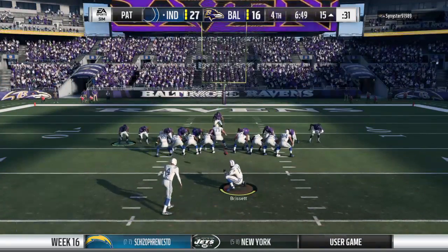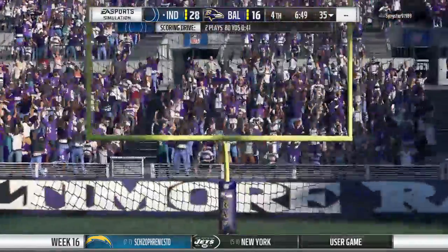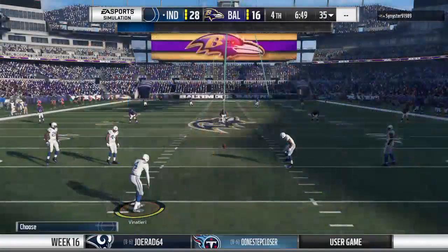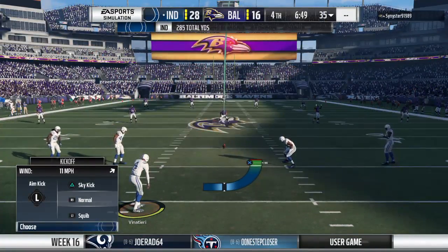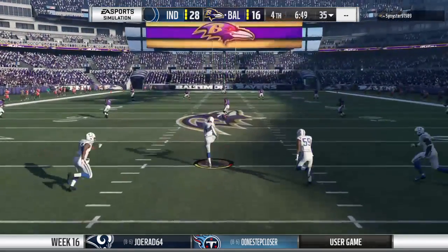And that run massively increased his production in this game, and now he's over 100 yards. And break out your calculator, partner, because his yards per carry went up significantly, right? Big-time jaunt all the way to the end zone. Vinatieri out there to kick this one away.